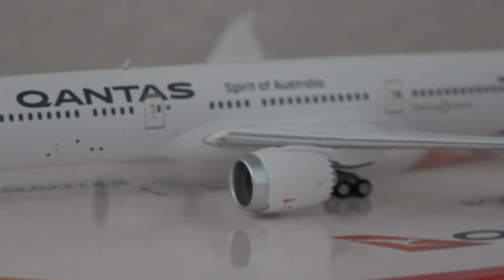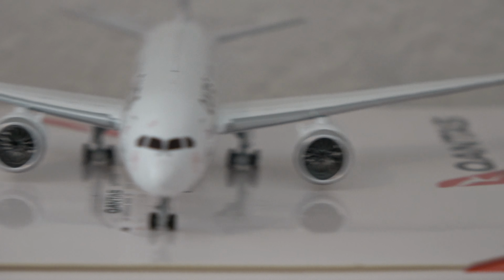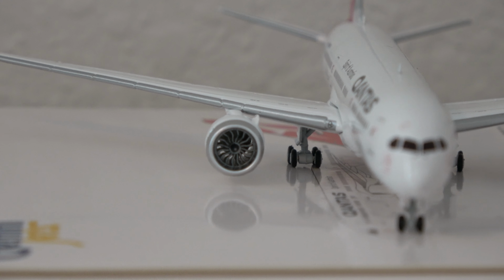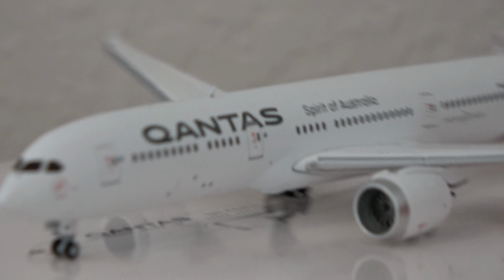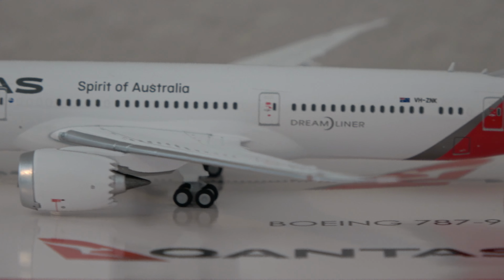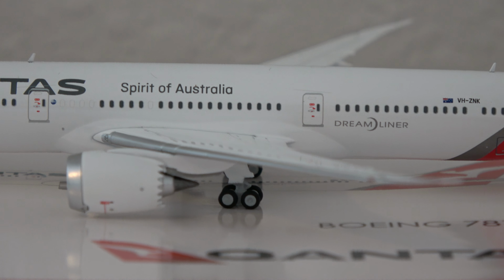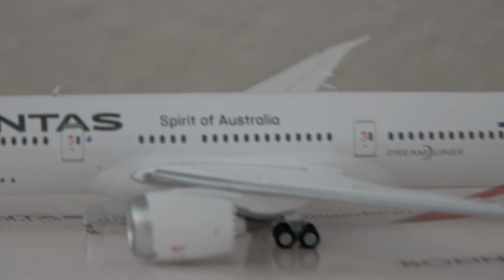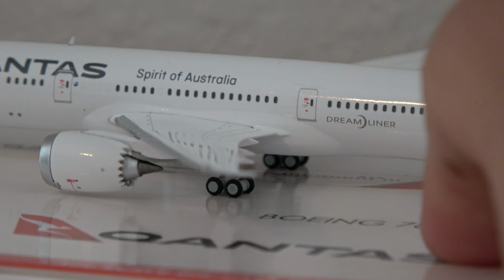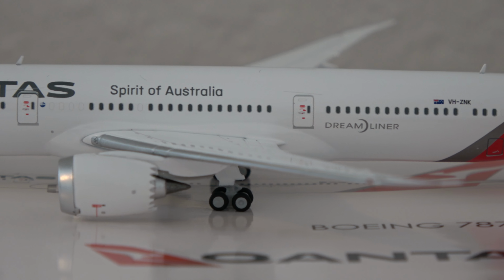Got the nice engines here, looking pretty good. They're not too low, they're not bent or crooked. They are hollow inside though, so you can see through. But overall, they look good. You got Spirit of Australia. And this is what I mean, the wings looking absolutely fantastic. This is much better, Geminijets. Well done. You can see just how it's not super flexed and everything. Very nice. Nicely done. So honestly, I can't complain.